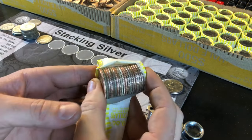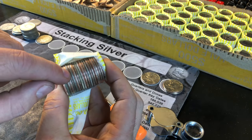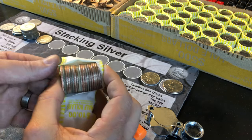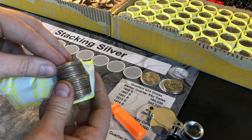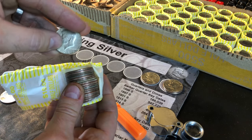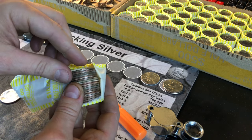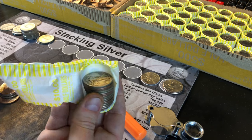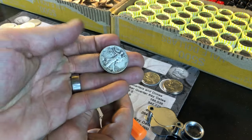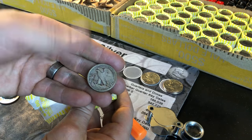Oh my goodness, guys. Look at this. I think we got a 40, an old edge, and a 90. Let's go with the 40% first. 1965. Old edge coming up. Oop, it's a Walking Liberty. 1943. Philadelphia.